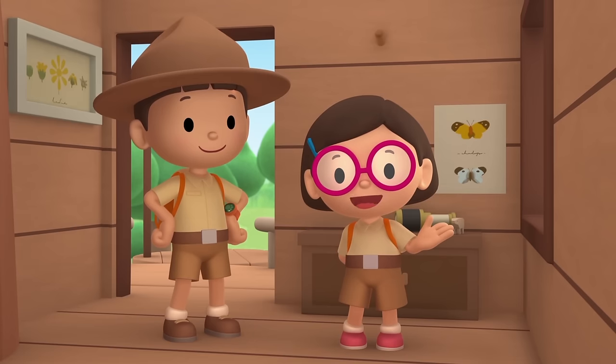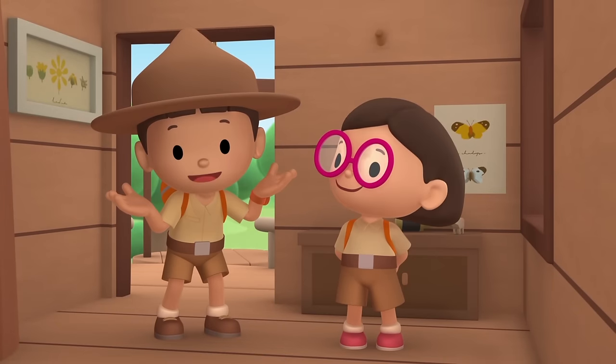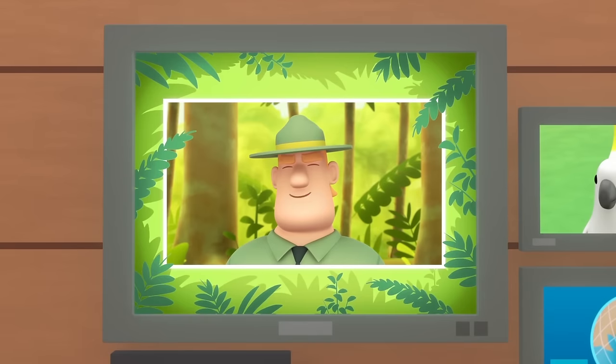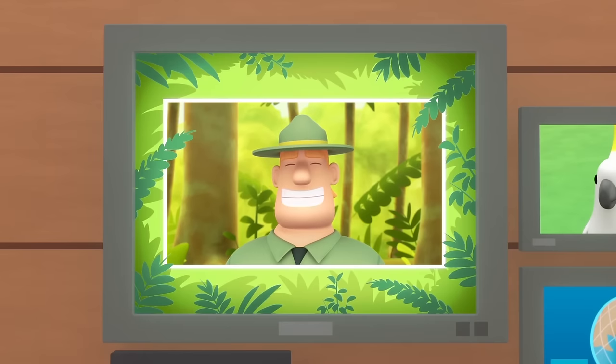We learned that yellow-crested cockatoos can talk and that they like to dance and move. People like to keep them as pets, but cockatoos really belong in the wild. So we found a new home for the cockatoo. Good job, children. You did it. You are amazing wildlife rangers.